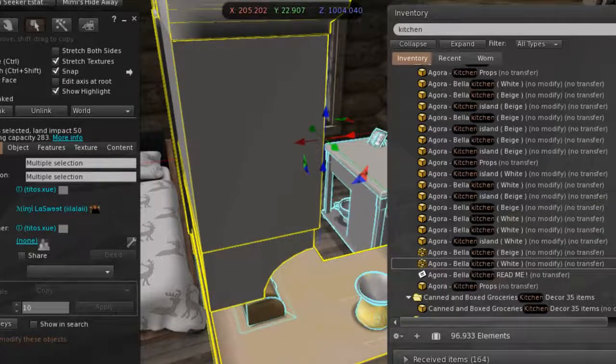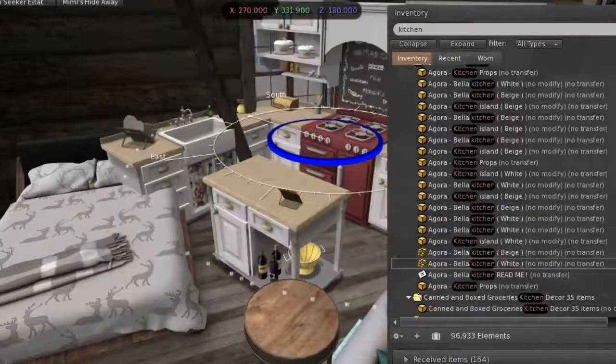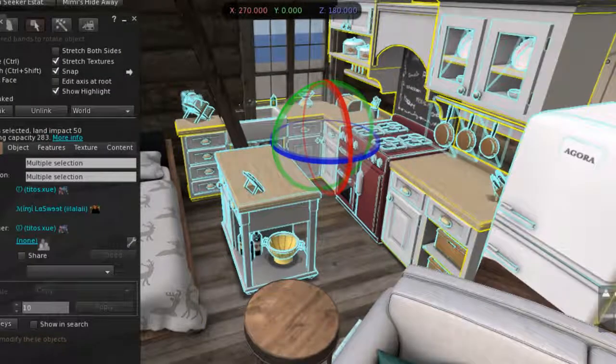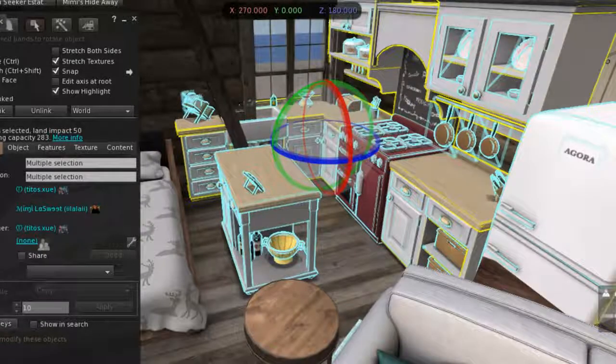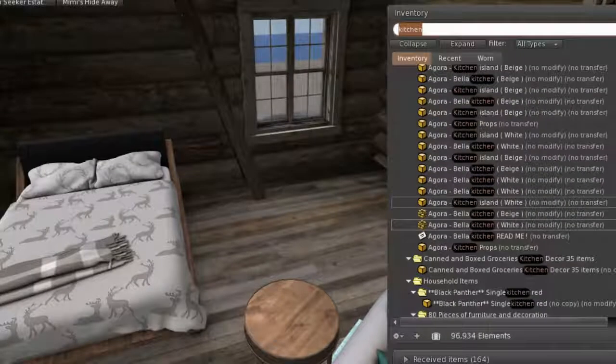If it's too big, then I will probably have to do my modular. Yeah, it's way too big. Look at that. That takes up the whole kitchen, the whole house. So that's not going to happen. But this is a really cute kitchen if you guys ever want a kitchen that's all together. So let me just pull that back out. And then I have a modular kitchen.